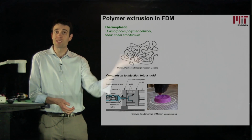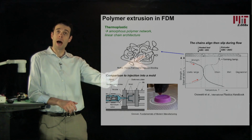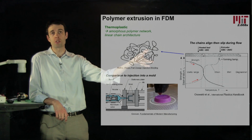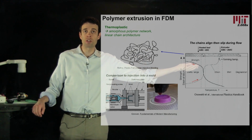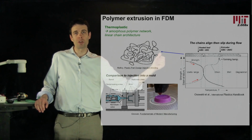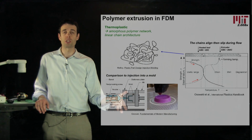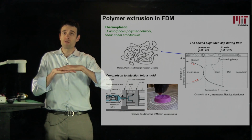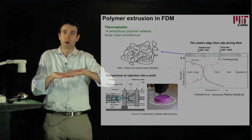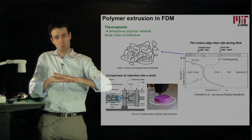That said, we can take our basic understanding of polymer under heat and pressure, and we can apply that to FDM as well. We start out at room temperature with an amorphous thermoplastic. We heat it past its glass transition temperature where the chains loosen and can slip and align. And then we reach the melt temperature, and that's typically the set point temperature for the extruder, just like it's the set point temperature for our injection molding machine. And also in most FDM machines, the bed is heated to give good adhesion between the part and its flat support. However, we want to keep that temperature just below the glass transition temperature so the part doesn't peel away.